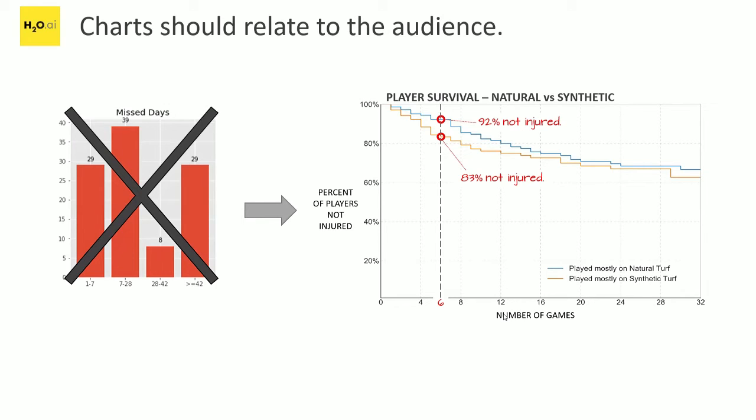As you go across, you're looking at the percent of players not injured. We have 2 groups: one that played mostly on natural turf in the blue line, and one that played mostly on synthetic turf in the orange line. And we go across the number of games. Once you get to 6 games, the blue group who played mostly on natural turf had 92% of that group still there, 92% not injured, as opposed to the orange group on synthetic turf already at 83%. So someone can see, oh, when I get to 6 games, that's a bit of a difference, losing up to 83% of my people as opposed to up to 92%. That sort of thing helps people identify with what the chart is trying to tell them.